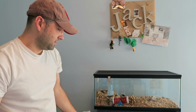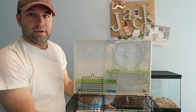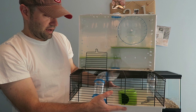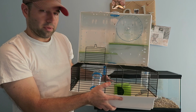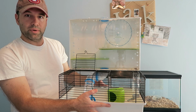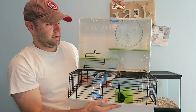It is called Midwest Critterville Arcade Hamster Home, ultimately the keywords we're looking at here. So it is cool, it is fun. I haven't even shown it to you yet, here it is. It's actually a 2-story. It's got the tube in there, it's got the wheel up there, it's got the ramps. It looks really cool, a lot of fun, and leave it to a 9-year-old boy to buy a hamster home, I can understand why he chose it.